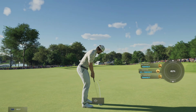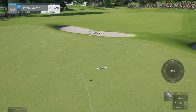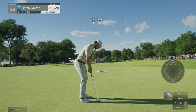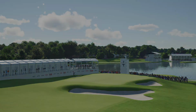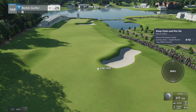Putting for an eagle. John, have you got a read on this one? It looks like this putt will be moving to the left. Good looking putt. And just a little bit of cleanup work remaining on this hole. Our featured player still sits atop the leaderboard.